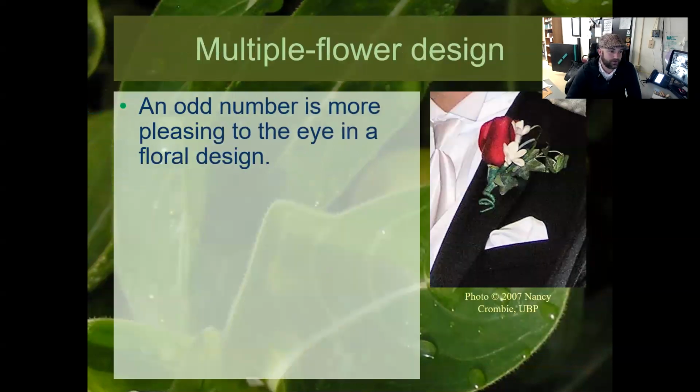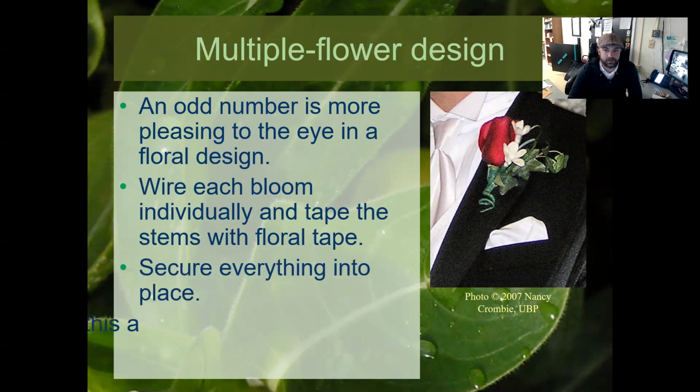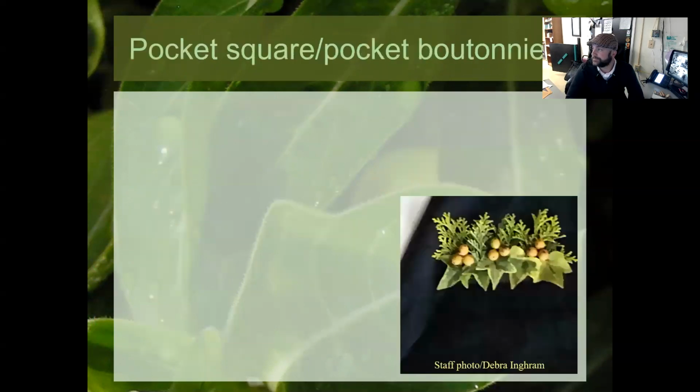So with a multiple flower design, you're going to add an odd number. An odd number is more pleasing to the eye in a floral design. So you want to make sure you have one primary flower and 2 complementary flowers at the least. I typically wouldn't go over 3 though. Wire each bloom individually and tape the stems with floral tape. Secure everything into place. And add a bow to make this a corsage for a lady. So taking this and adding a bow to it can make a nice corsage for a lady.